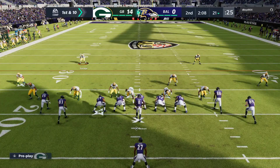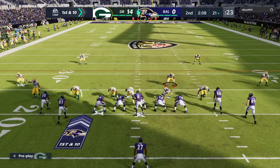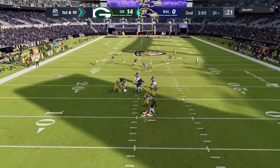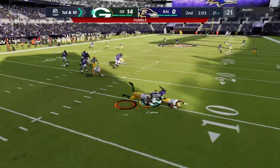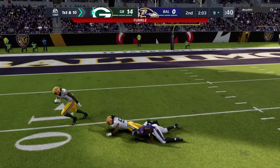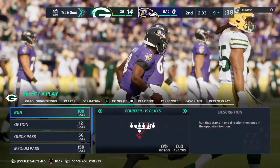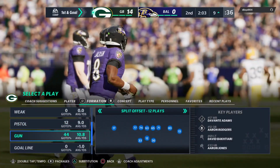The Raven offense set at the line for this next drive. And they had a nice little drive going last time. Threw the interception in the red zone. Costly. Jackson hit, and he lost the football. And the Packers pick it up. And that will set him up in excellent shape. 1st and goal at the 9-yard line.